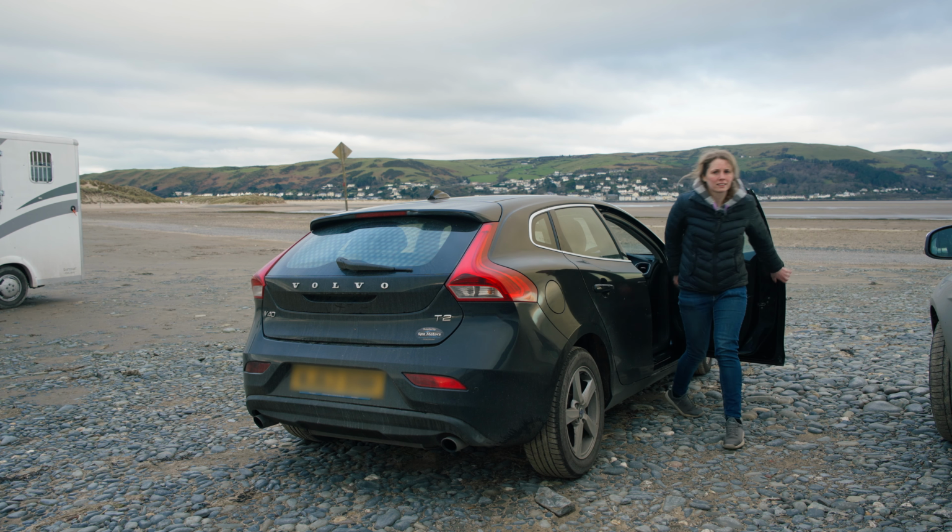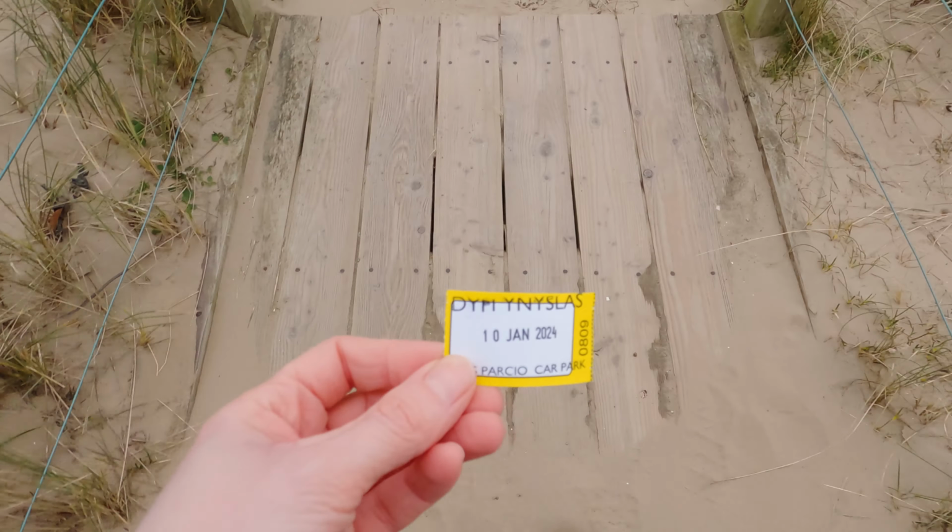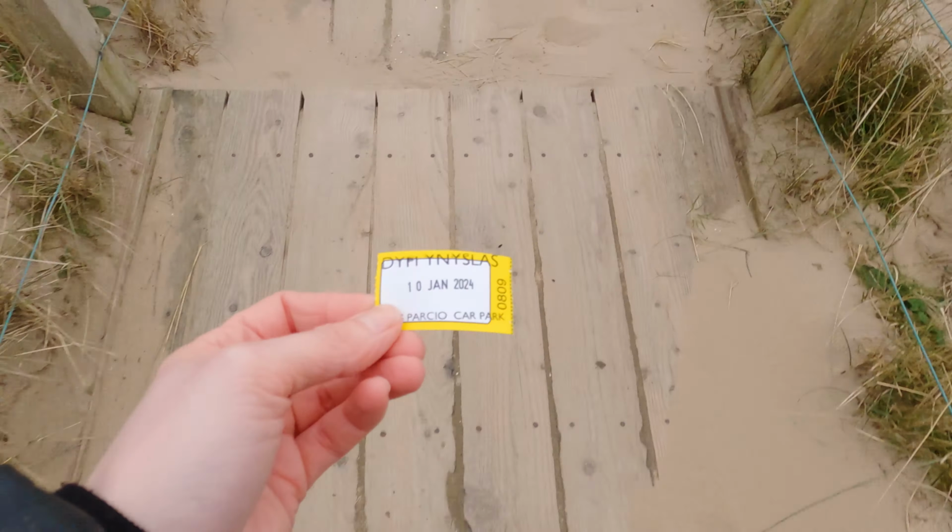Parking costs £3 a day and can be paid at the visitor centre, a short walk from the car park. At peak times, there may also be a parking attendant at the entrance to the site.